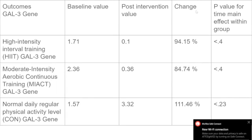So the GAL3 gene has been identified as a biomarker with an independent prognostic value in new onset acute and chronic heart failure. The GAL3 gene in the high intensity interval training group and the moderate intensity aerobic continuous training group decreased after 8 weeks of training protocol.